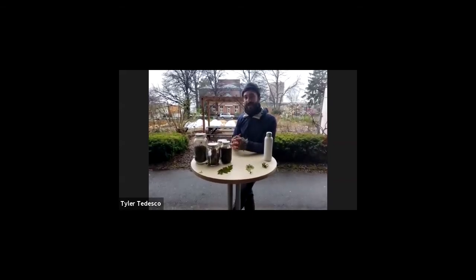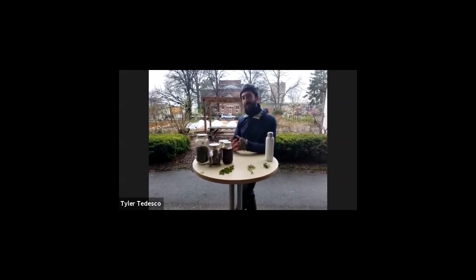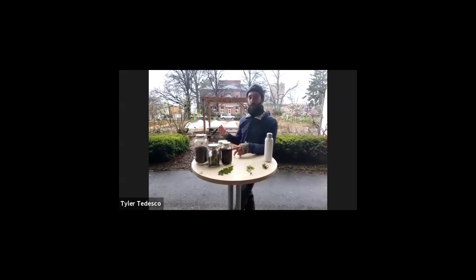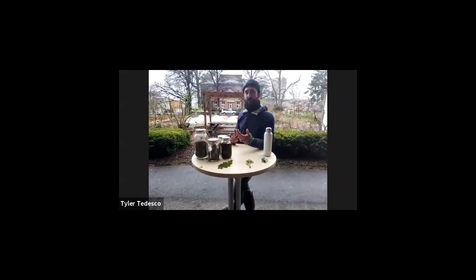Great question. Yeah. So let's talk about how to actually ingest elder. The most common form is elderberry syrup, which is basically the berries boiled down with a little bit of water added, and usually there's some sweetener added to it as well, mostly to make it more palatable.